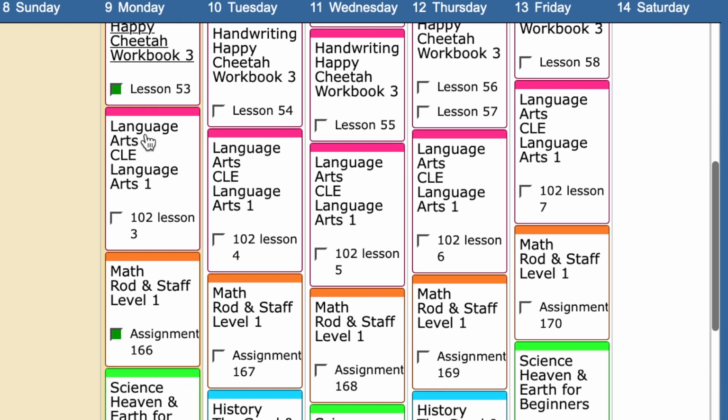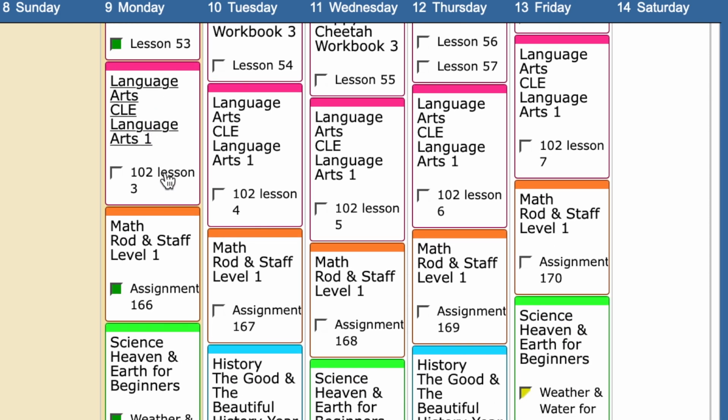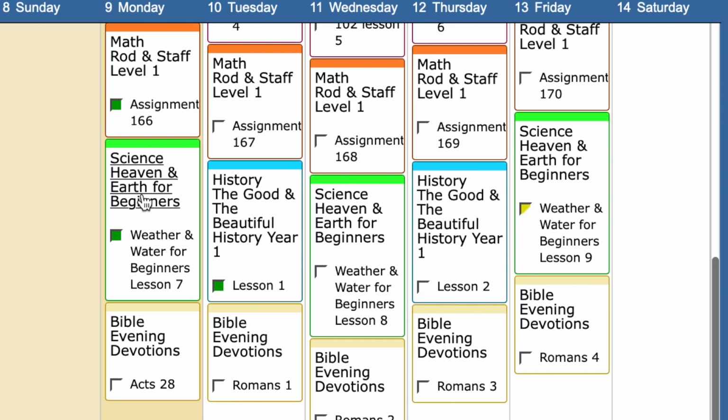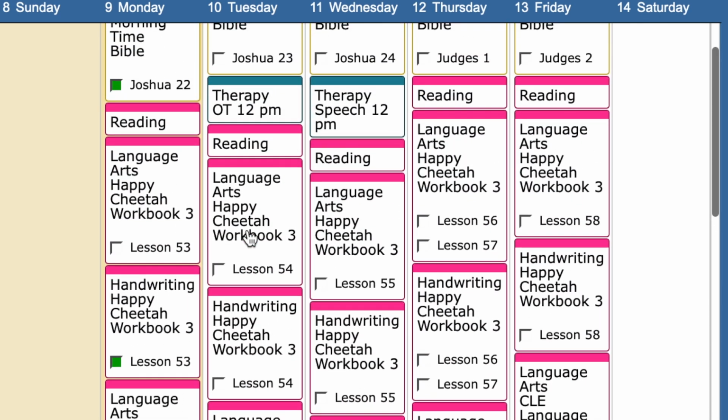She's already done her handwriting. We need to do her Christian Light language arts lesson. She's already done her math. She's already done her science, and we need to do evening devotions. We also went ahead and did the Good and the Beautiful history today because tomorrow she does have therapy.